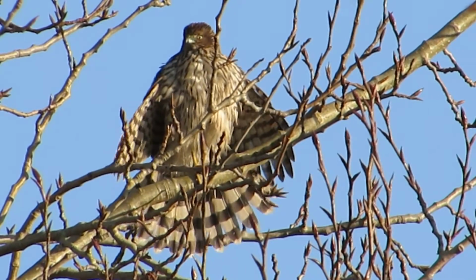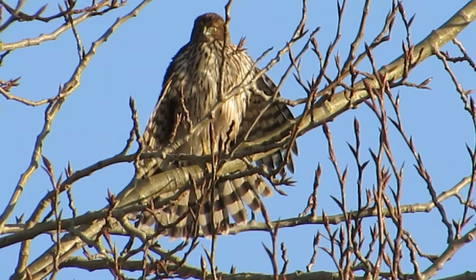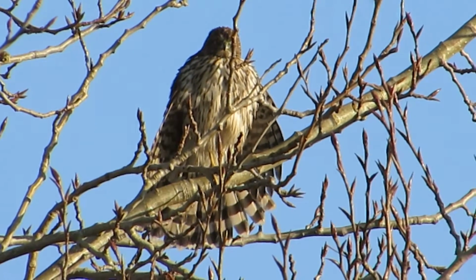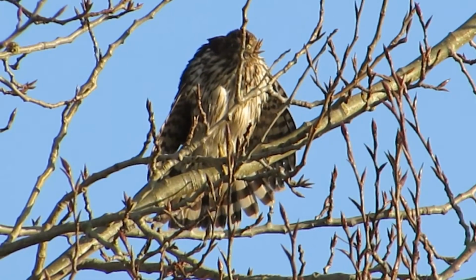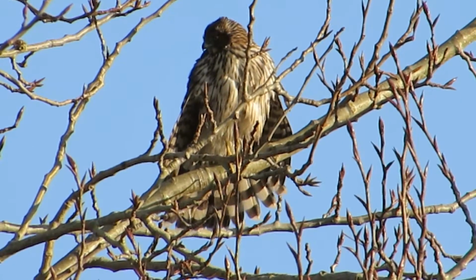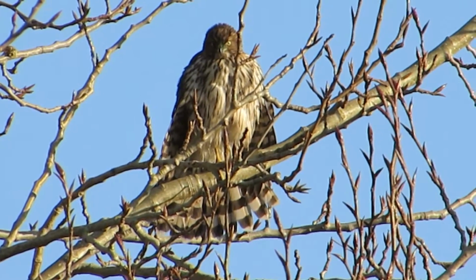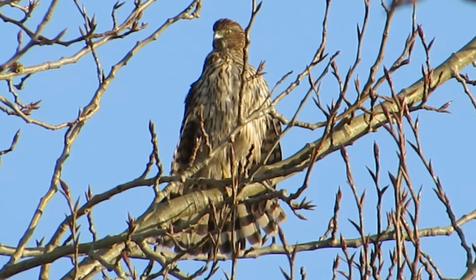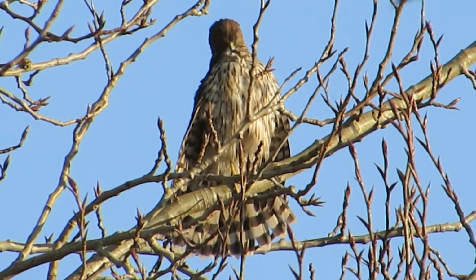All right. Oh yeah, look at him twitch his tail. He wants to put on a great show. Look at his wings out. What a beautiful bird. That sky is just as blue as it can get. Now he's kind of looking at the other birds flitting around. See, he's concentrating on something. Oh yeah, beautiful bars on his tail. Look at that. Our lighting is actually pretty good. Now he's back to doing his breast feathers up high there, right by his crop.